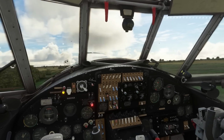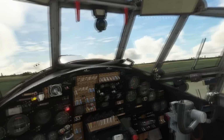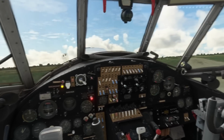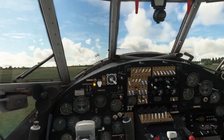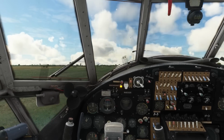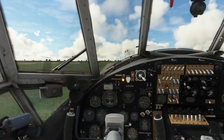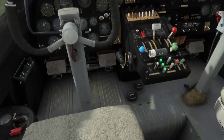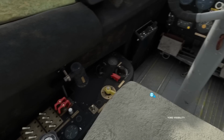You're just going to have to get used to, I think, in many cases, the switch layouts and where things are, rather than what the name is on the switch, because the tooltip's very helpful for that. You can at least see what they do. I know some of you don't like the tooltips. I think they're really important personally, and it's a sim, so it's not a big deal. But there we go. Right, we're lined up. So where's my tail wheel lock again? I remember seeing that somewhere.